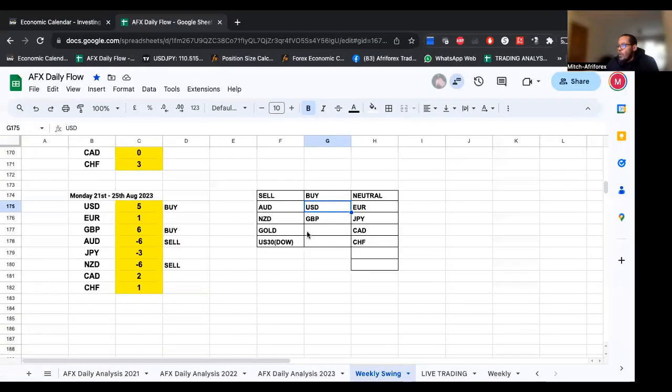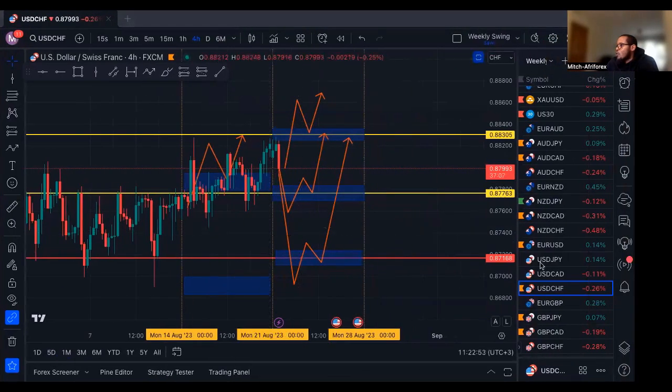Okay. So hope that's clear. So done the Australian dollar, the New Zealand dollar, as well as the US dollar. So we're going to look at the last currency pairs we're going to be looking at this week. So we'll be looking at the British pound pairs and we want to buy them.